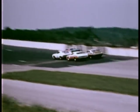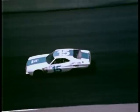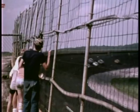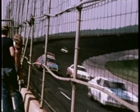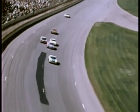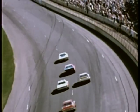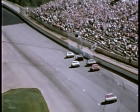Entering turn 3, Buddy Baker lets it all hang out. He passes Richard, and the officials record a phenomenal 39 lead changes thus far. Baker's in front, Petty second, Waltrip and Brooks are side by side, Marlin is fifth, and now Pearson begins to close on the leader.